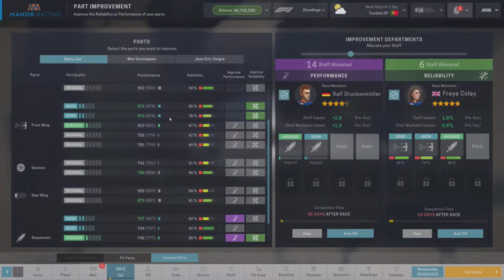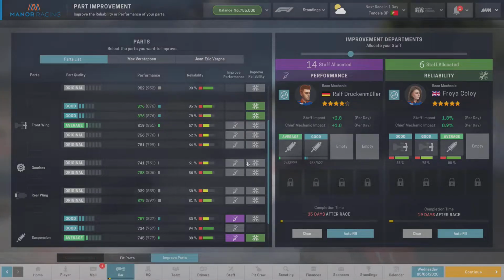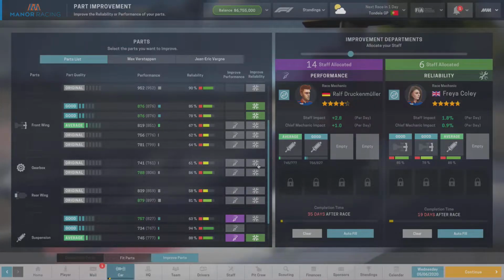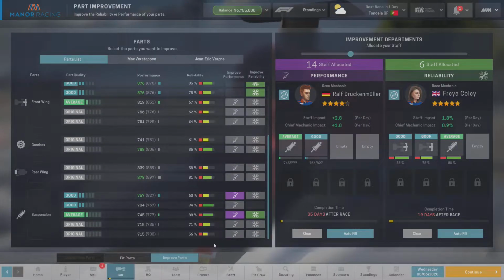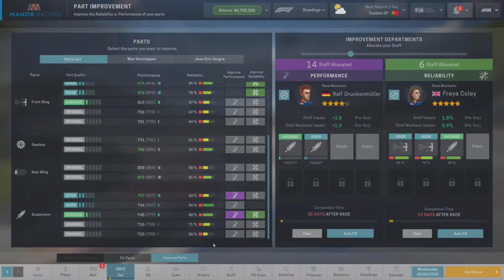Now, front wing wise, the two front wings are done. They're both also now maxed out just a couple days ago. So I've both got the performance maxed out. So they both have really good ones, but we're still working on the improvability of those. So the reliability is not quite there yet, but at 85, 78, it's tolerable. Gearbox haven't touched. Rear wing haven't touched. Suspension we just finished up on, but those parts are still in those early phases of taking care of the reliability and getting the performance where we want it.